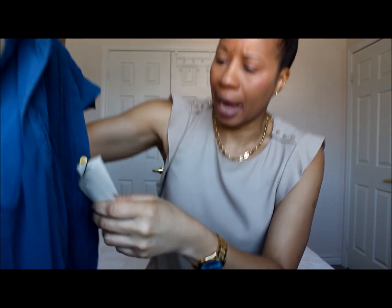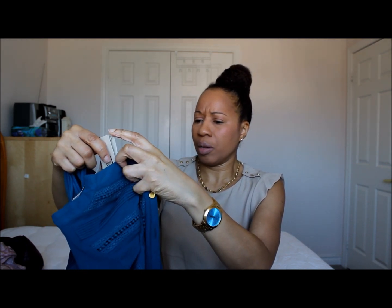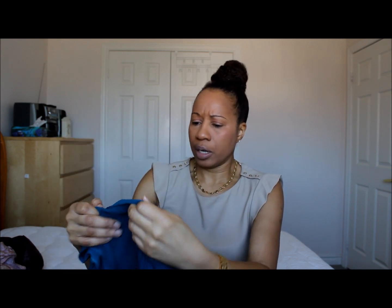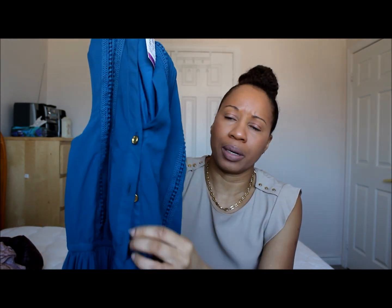Based on the tag, it was like $129 or something. The brand name is Darlington. I'm not sure who that is, but I absolutely love it, and I love the gold buttons. I just love the teal color in it. It's just beautiful, and I cannot wait to rock it. $7.99. I can't believe they priced it at that, but hey, thank you, donor. Thank you, Value Village. I appreciate it.